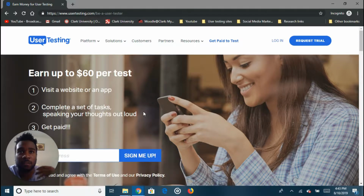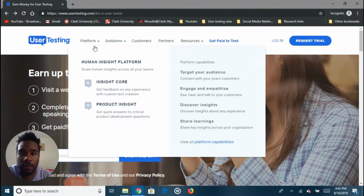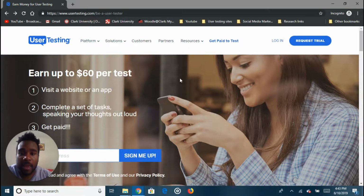We say if it actually works. Like we'll click on a button or something like that, and if it doesn't work, we'll say it out loud. They usually have questions on what they want us to specifically look at and test. The usual questions are like, how is your website experience? Where would you click first? What catches your eye? Does it look appealing or not? Et cetera.